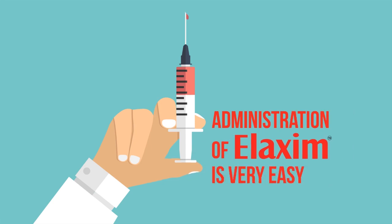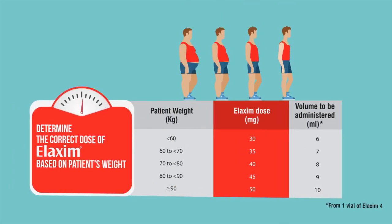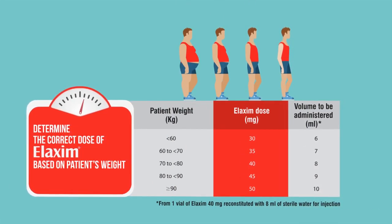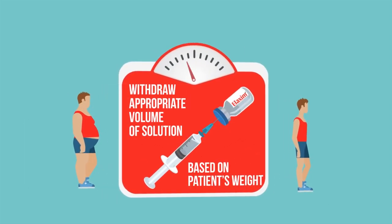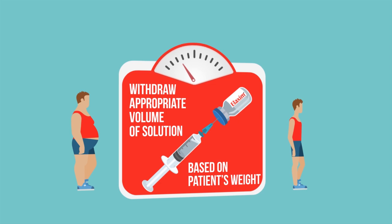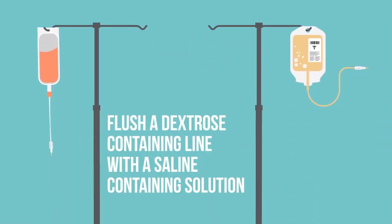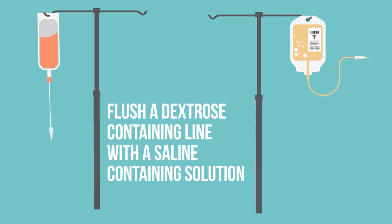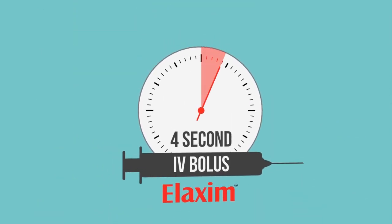Administration of Elaxim is very easy. All you have to do is: Step 1. Determine the correct dose of Elaxim based on patient's weight. Step 2. Withdraw the appropriate volume of solution based on patient's weight. Step 3. Flush a dextrose-containing line with a saline-containing solution prior to and following the administration. Step 4. Administer Elaxim as an IV bolus injection over 5 seconds.